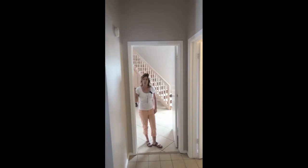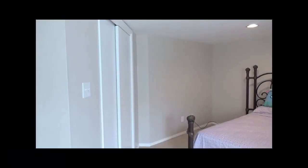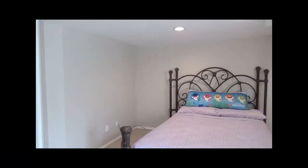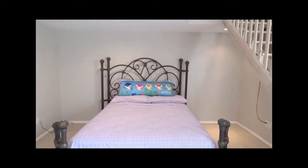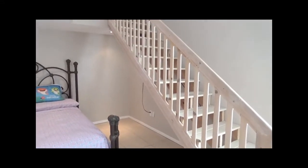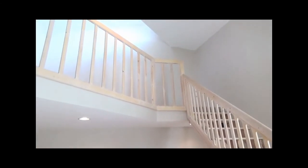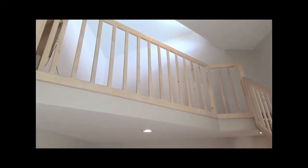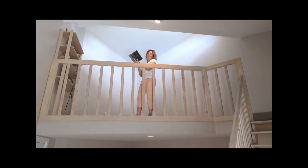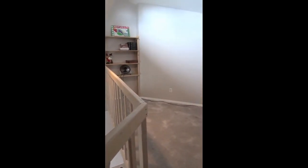Now let's check out the guest bedroom and the loft area. The guest bedroom has a good-sized closet, a cozy little nook for the bed, plenty of room for bureaus and dressers, and best of all, it leads to the loft. This loft is a great place to curl up with a book on a rainy day. Just picture this loft area with a comfy chair, a coffee table, and a shelf full of good books.